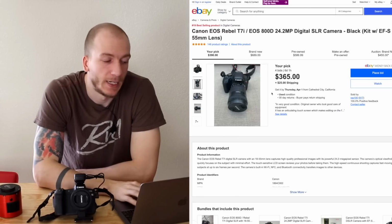And if you're a Nikon guy, I think the Nikon D7500 DX is a bit similar to the T7i. It's under $1,000, it's 900 something, but then used on eBay it's probably around 500.